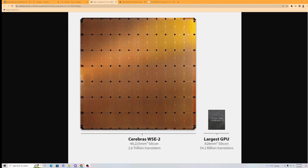Compared to the largest GPU, the Wafer Scale Engine 2 is 56 times larger, has 123 times more compute cores, and 1,000 times more high-performance on-chip memory. It contains 2.6 trillion transistors, 850,000 AI cores, 40 gigabytes of on-chip memory, and is able to process 20 petabytes of information a second. That is 20,000 terabytes a second.